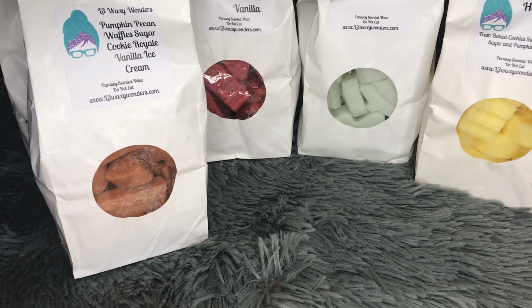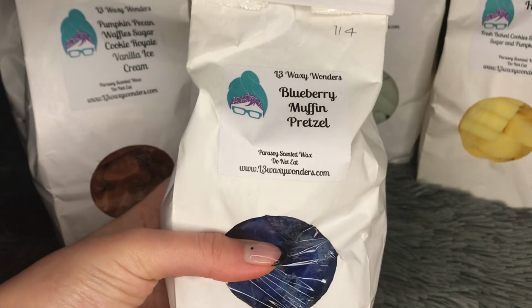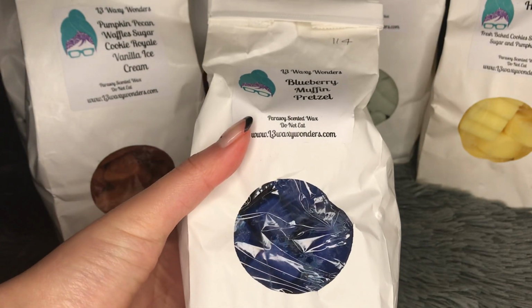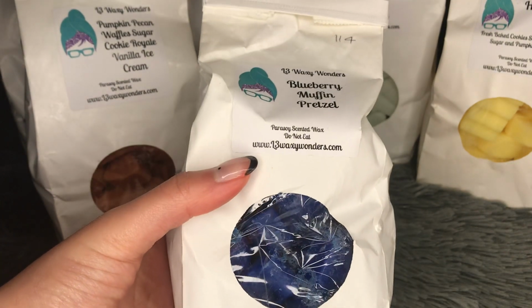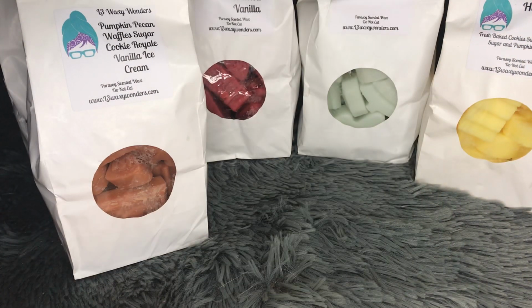Okay, the next one I have here is something that I've gotten before. So this one is 11.4 ounces, blueberry muffin pretzel. For this one, I actually wanted it to be stronger on the pretzel, and I had noted that in the notes for Jennifer, but now sniffing it cold, it is actually stronger on the blueberry muffin, which I'm a little bit sad about.